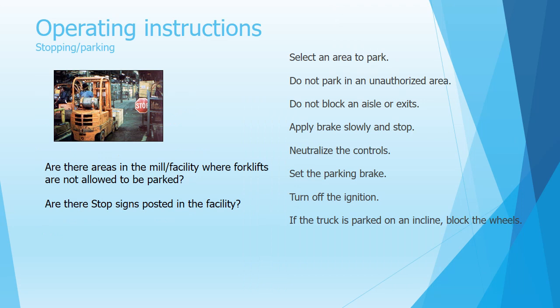Operating instructions, stopping and parking. Select an area to park. Do not park in an unauthorized area. Do not block an aisle or exits. Apply the brake slowly and stop. Neutralize the controls. Set the parking brake. Turn off the ignition. If the truck is parked on an incline, block the wheels.